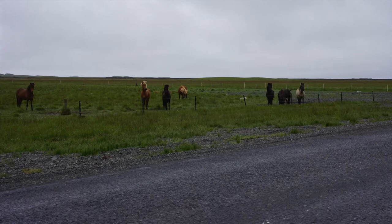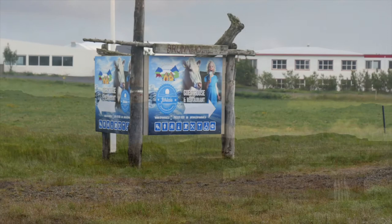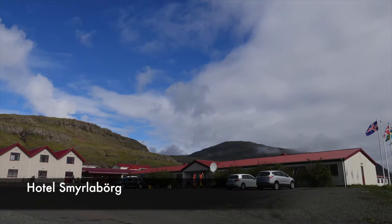The landscape had started to gradually change from the rugged fjords of the east to the wide rural fields of the south. In the distance were tantalizing glimpses of the great sheets of glacial ice yet to come.